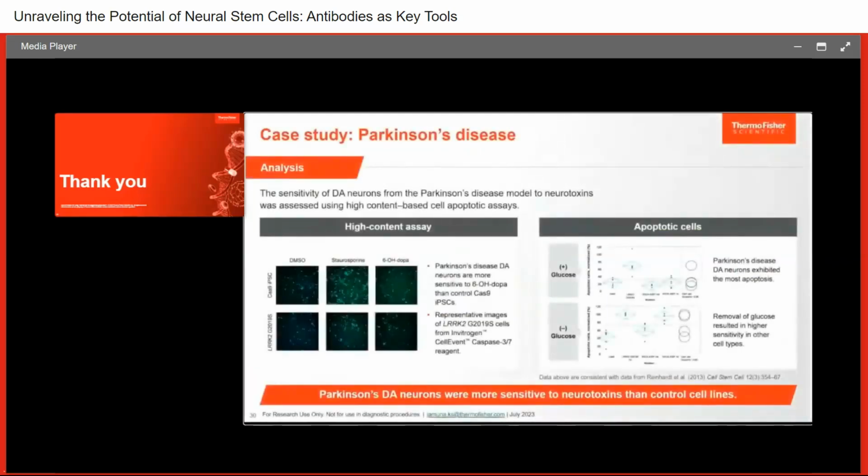Further, they tried to study the sensitivity of DA neurons from Parkinson's disease towards neurotoxins. For this study, the control cells as well as the LRRK2 mutated cells were treated with DMSO, staurosporin, and 6-hydroxydopamine. Staurosporin is an apoptotic inducer, and 6-hydroxydopamine is a compound used by researchers to destroy DA neurons in the brain.